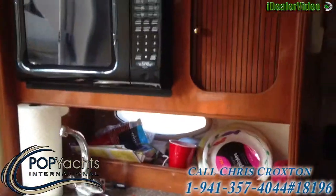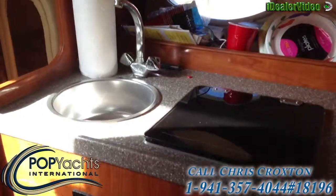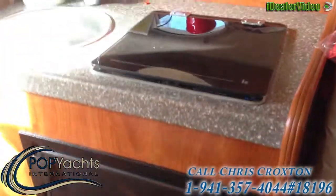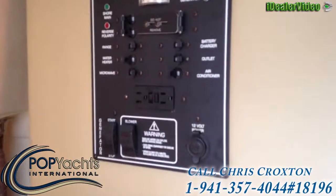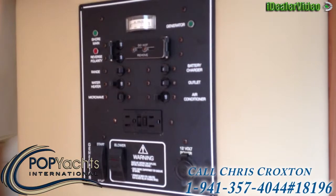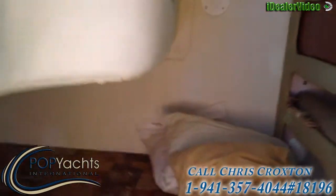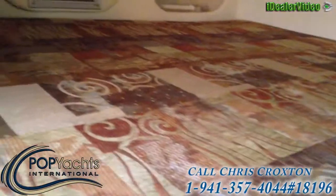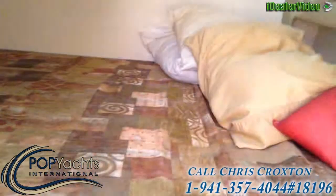We have a little galley: stovetop, sink, fridge, typical for the size express cruiser. Generator switch up here. Controls. Not sure if this is too dark or not. We have a very, very good size mid cabin berth here. Very good size. Very comfortable.